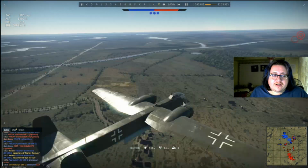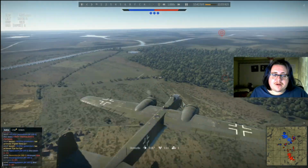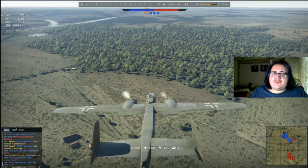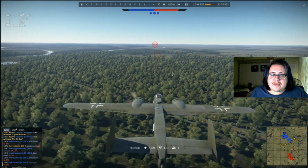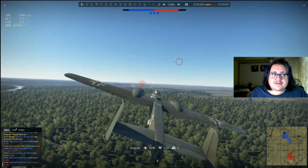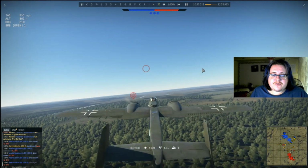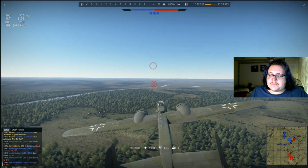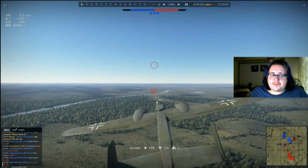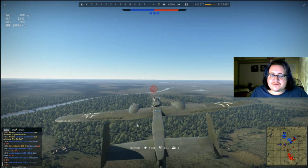So we dropped a bomb there trying to kill a car. We managed to kill one car with it, so that was a bit worthless. A bit worthless of a 1,800 kilogram bomb. But we're going to go for the base. So we're going low and fast this time, and as you can see, speeds of 340 are not hard to achieve with the Daimler-Benz engines on board, and you really do have that good look of speed.